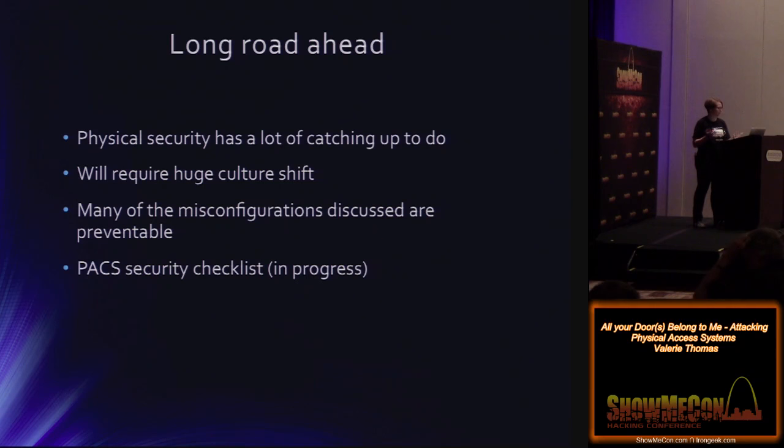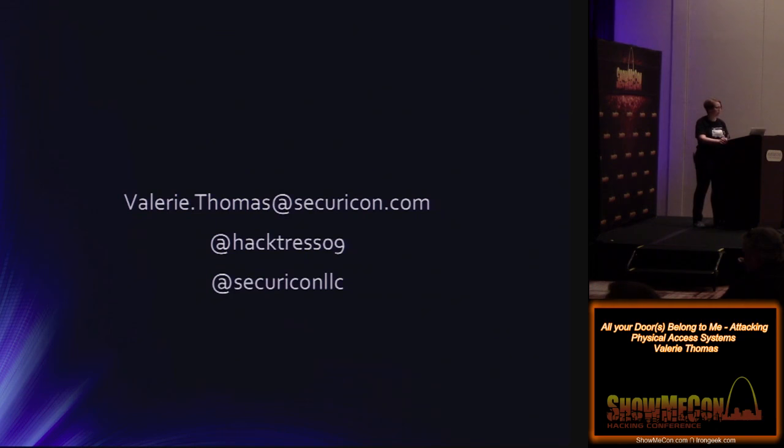So I have been working on a PACS security checklist that will hopefully serve as a guide to cover all of the attack surfaces and things that you should look for in your environment. Getting ready to release that pretty soon. It's not out quite yet. If you drop me an email, I'll put you on the list for when the draft comes out. It's definitely open for recommendations as well.